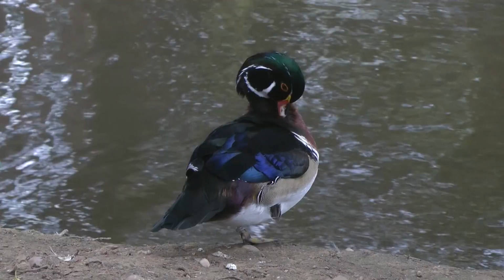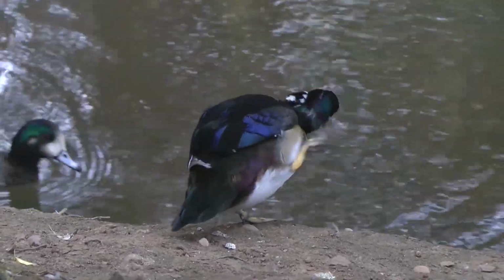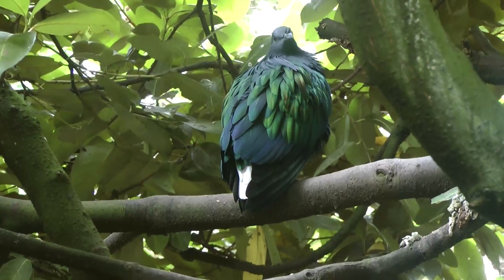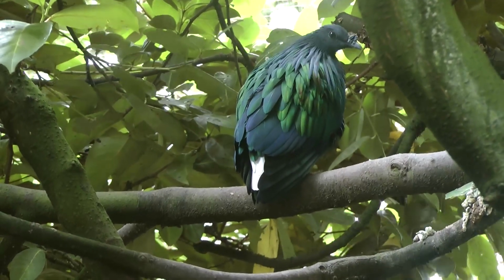And again, I'm going to add some B-roll to this so that you can see some of the species that are actually in this walk-through aviary. Everything from ducks to even lorikeets and various other birds. We're going to stay here for a few minutes and we're going to take some B-roll and take some photographs of this amazing walk-through aviary. Again, not many places that you see in the UK with an aviary such as this.